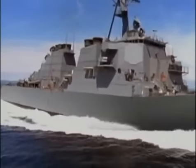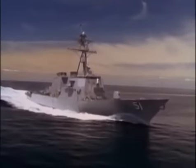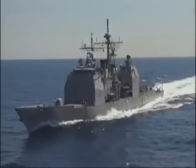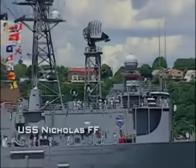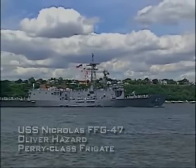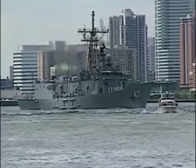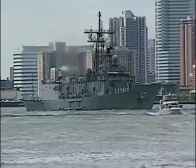In today's Navy, there are three types of surface warships: the frigate, the destroyer, and the cruiser. The smallest and most economical of the three is the frigate. They carry fewer weapons and less sophisticated electronic sensors than the larger destroyers and cruisers.